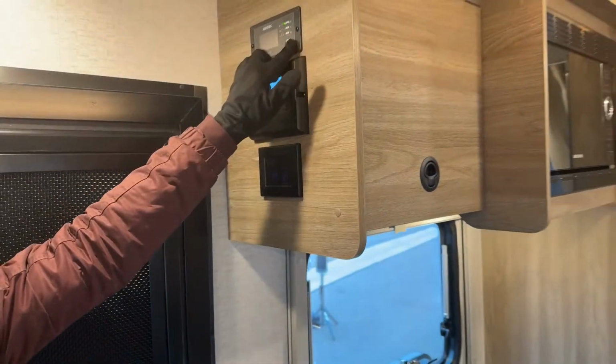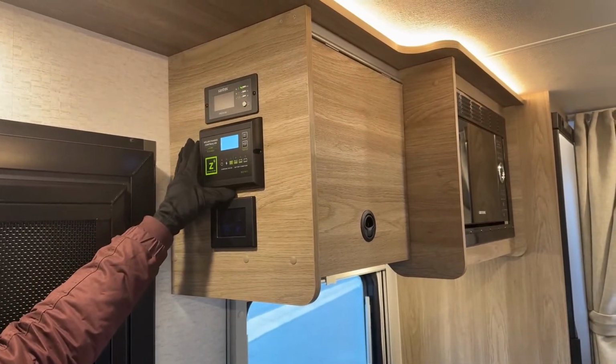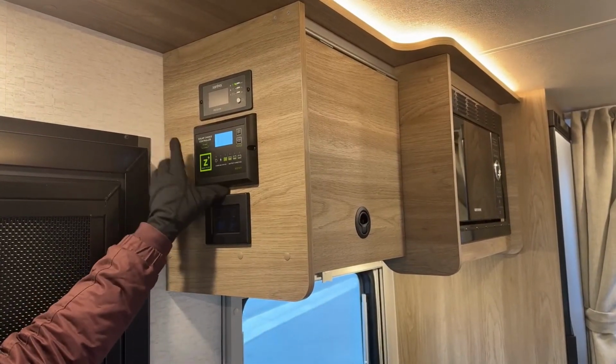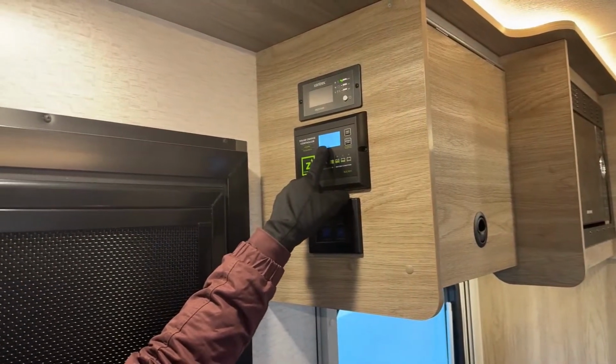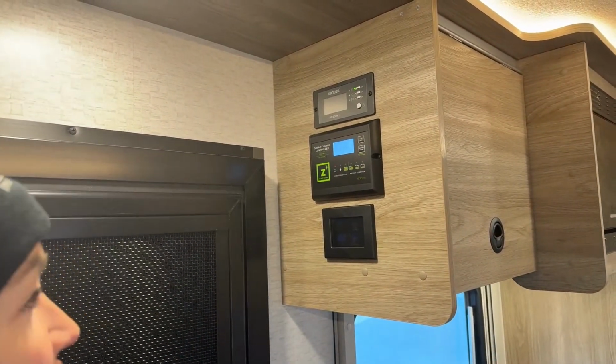Alrighty. One thing I skipped when we first walked in, now that we're on the passenger side, we have our Zan tracks. We can turn that on and off here. And then we have our solar charger, and it shows our battery charge right now. We do have that generator running to keep in mind, but we're at 13.5 volts.